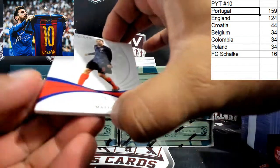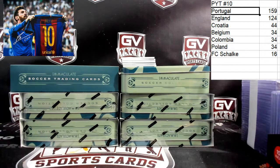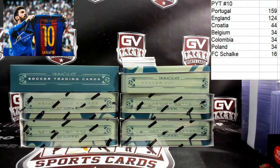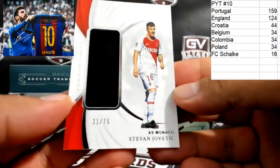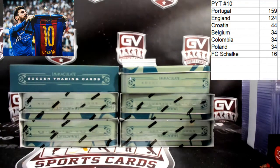Here we go. First up, numbered to 25, Mateo Kovacic for Croatia. 21 of 25. Nice to go to the right page here. Alright, so Croatia was part of that serial number. That is one, Hisashi. Next up, we got Stephen Jovetic from Monaco. 31 of 75. Monaco is Walter. Match worn.